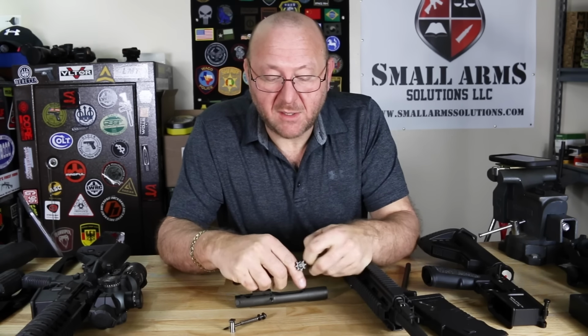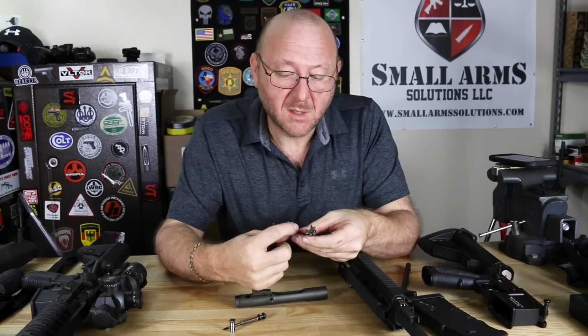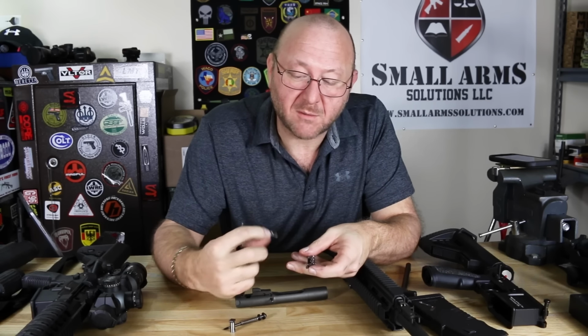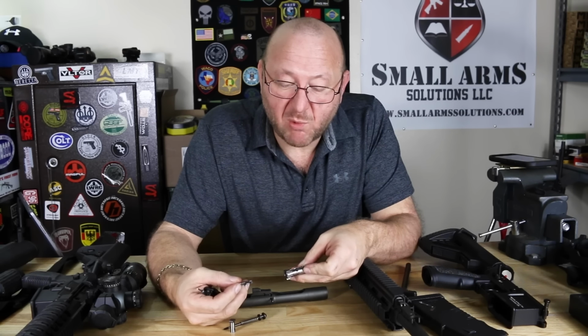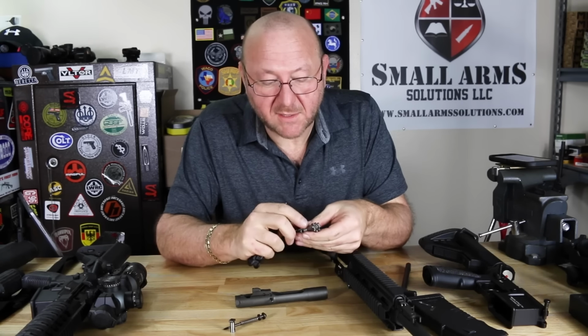And we can push out on the extractor pin. We can pull that right out. And basically, we only have a buffer in the middle. We don't have an O-ring on here. But again, very, very well made, but this is all proprietary. So we'll get that back together.